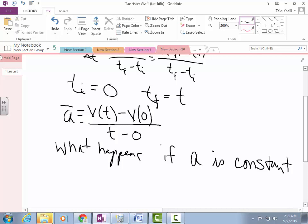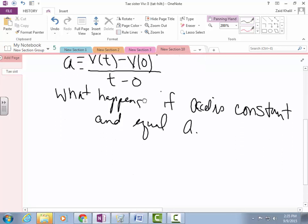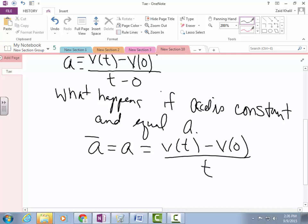Then the average acceleration equals the acceleration A. In other words, if acceleration is constant and equal to A, then we have that A bar equals A. But of course, A bar is equal to V of t minus V of 0 over t, which tells you that V of t is a linear function of time.